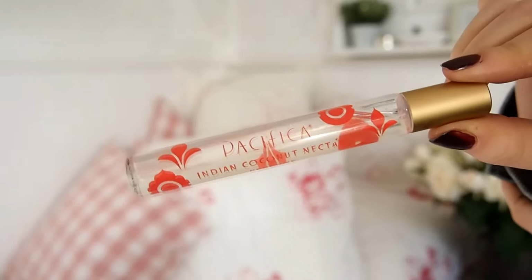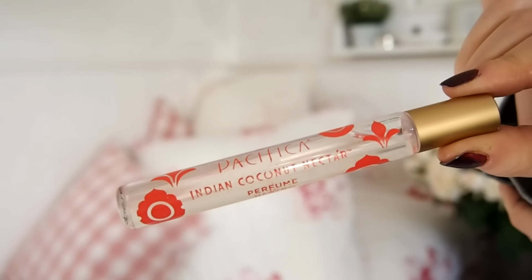And then a perfume I've been loving. This is the Pacifica Indian Coconut Nectar Roll-On Perfume, and I got this from Nadine. Thank you so much, babes. I love it, obviously, because it's in a favourites video. I just love these roll-on perfumes because they're so handy to have in your pocket or your bag to apply throughout the day. It's very quick, very convenient to freshen yourself up. I feel like if you smell good, it makes you feel more confident, and it's just nice to smell nice, isn't it?